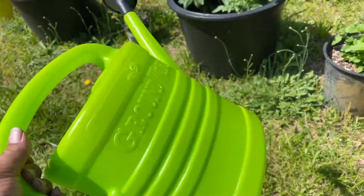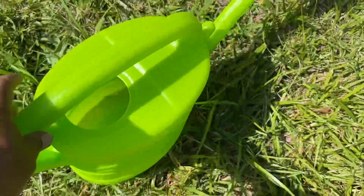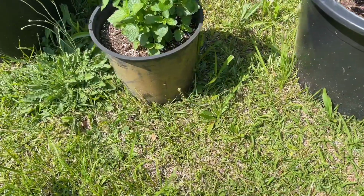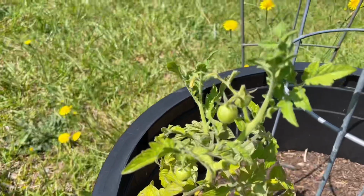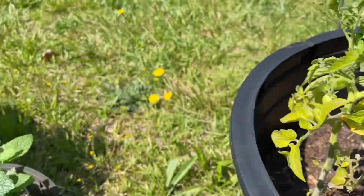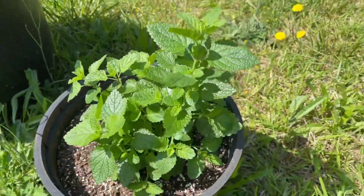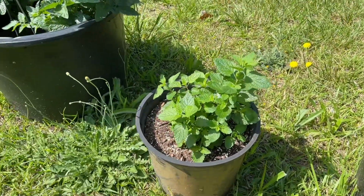Yeah, I just picked up this big one. It's a really nice size. I just wanted to show you what's going on with the garden. Look at this. We got some tomatoes growing. All right. And I'm telling you, this bee balm is taking off like you wouldn't believe. The one that I potted that I showed you all.